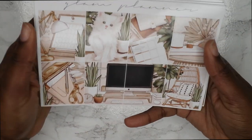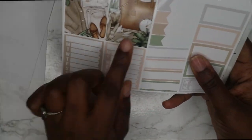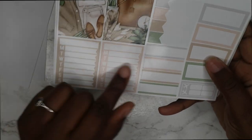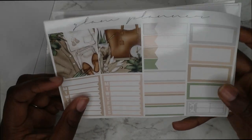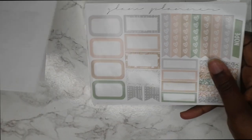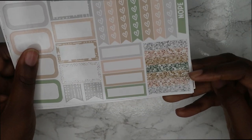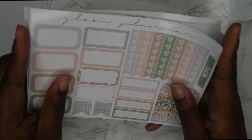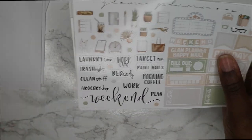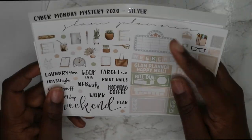So here are the full boxes, this heart checklist page that I don't ever use, two extra boxes here, some more functional boxes, and some sidebar stuff. I love the GlamPlanner weekly boxes because I don't need to use extra space to put the header there. And then I've got some half boxes and quarter boxes, flags, heart checklists, a sampling of the letter headers, and then quarter boxes. I love boxes. We've got some deco and then the dots spread around, some typography, weekend banner.